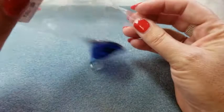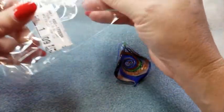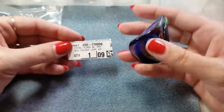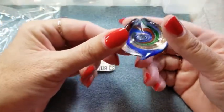ASMR alert. As I said in the first video, this has a lot of crinkling paper. When I listen to it, I actually kind of like the crinkling paper. But this is the focal glass red foiled leaf, and you can see the dimensions.